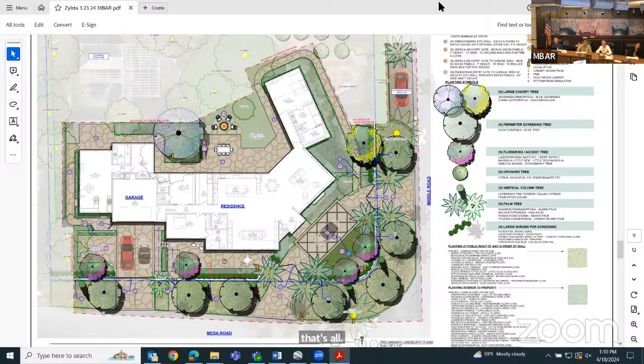Comments, same order, Bill. I'd like to see an FAR study for sure, because we're over our allowable 116 there. But if you feel comfortable, then we'll see what you got.